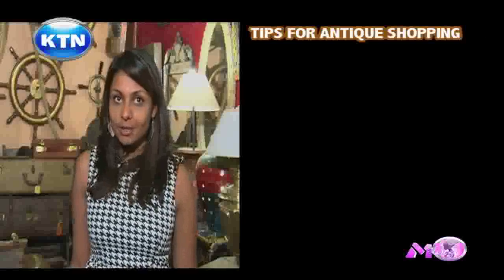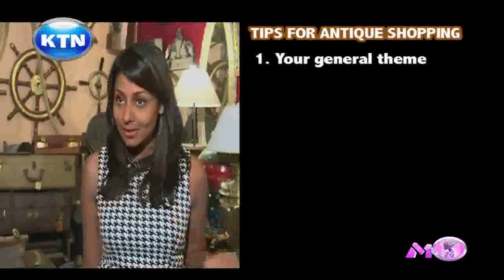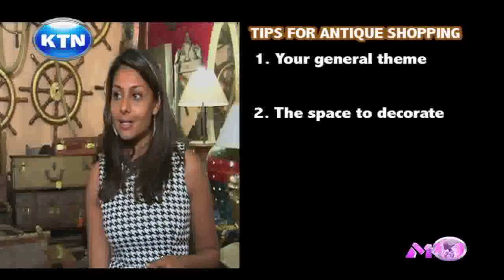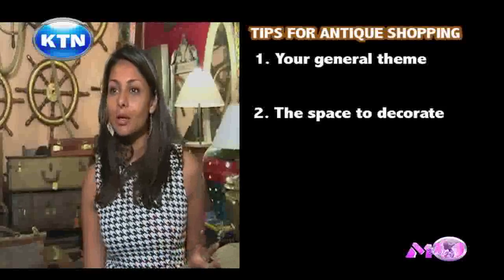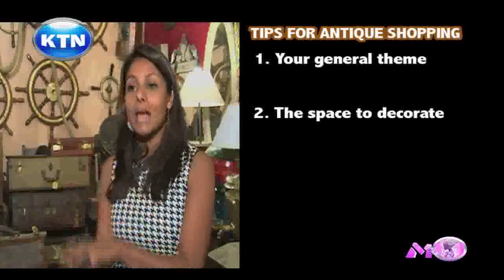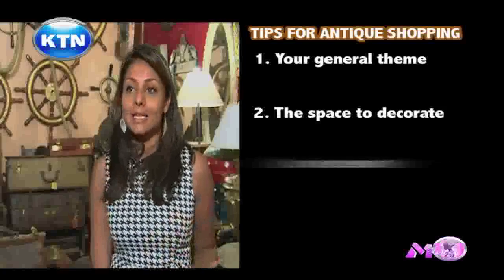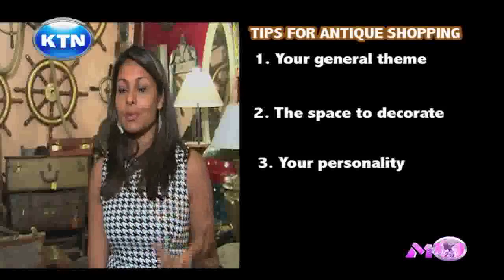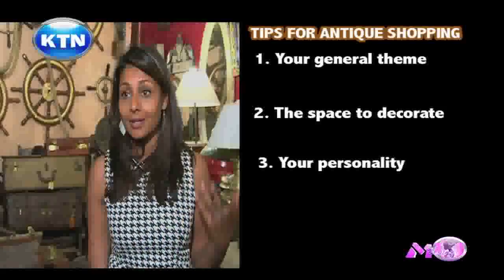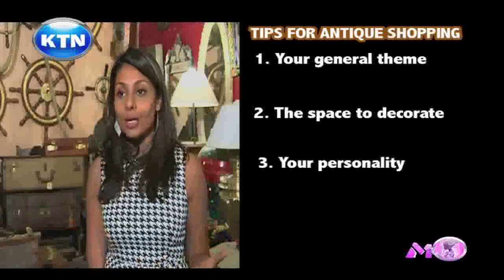Tips for antique shopping. Number one, what theme are you going for? The 30s, the 40s, the 60s, or the 70s? Secondly, it depends on the sort of house you have. Is it a very modern, clean look, or is it a very rustic look? So accordingly, you can choose the particular antique to fit into that space. And thirdly, what's your personality? What do you as a person connect with? Is it an antique style? Is it a Victorian style? That is what you can pick for creating you in your own living space.